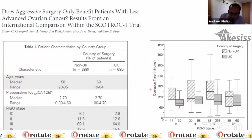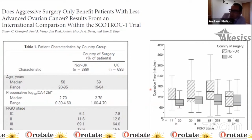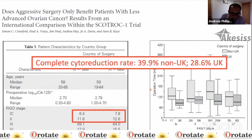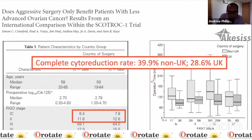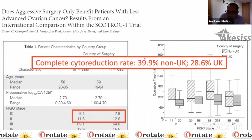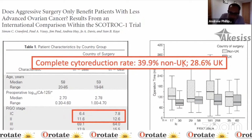Okay, all right. And that's because I suspect all these patients are having the same operation. They're having a hysterectomy and they're having some form of omental resection. And that perhaps explains why the cytoreduction rate was 28% in the UK compared to 39% or 40% in Europe.